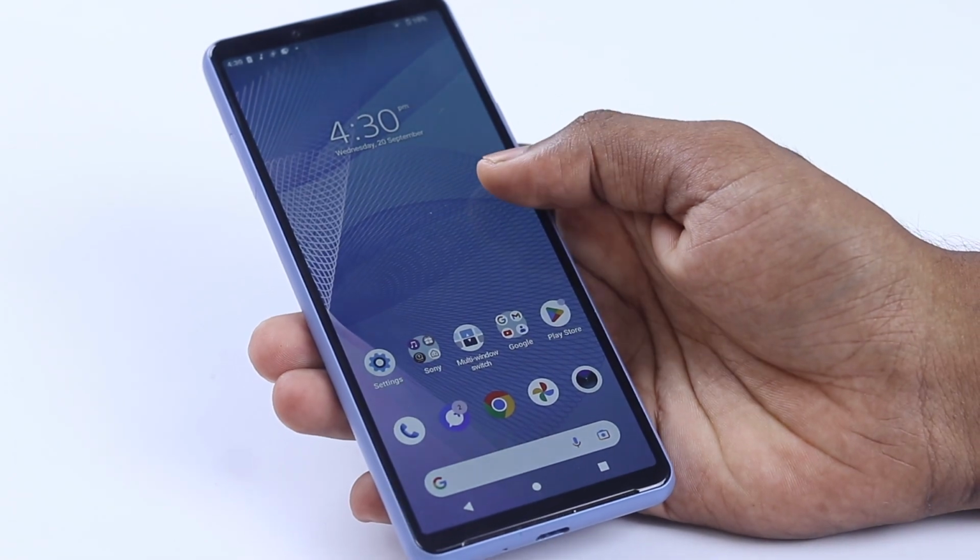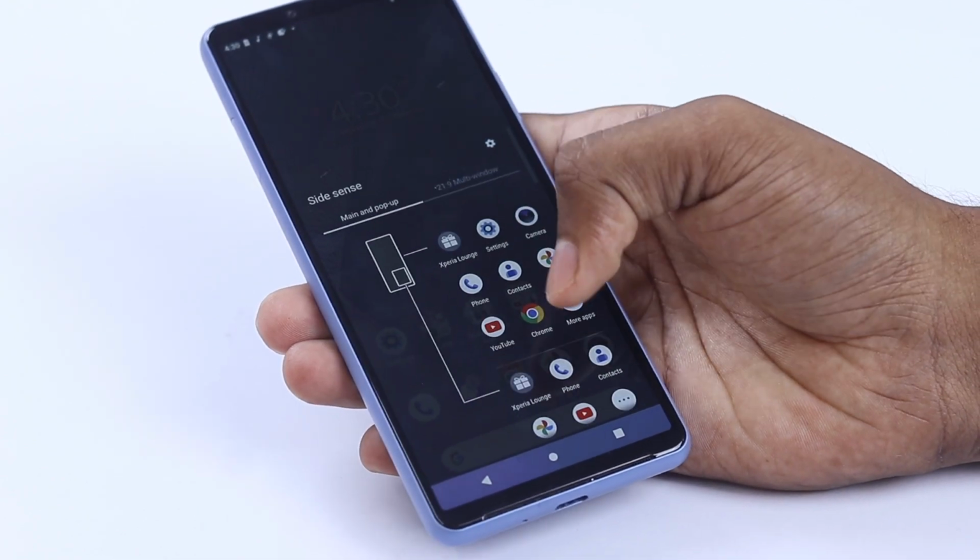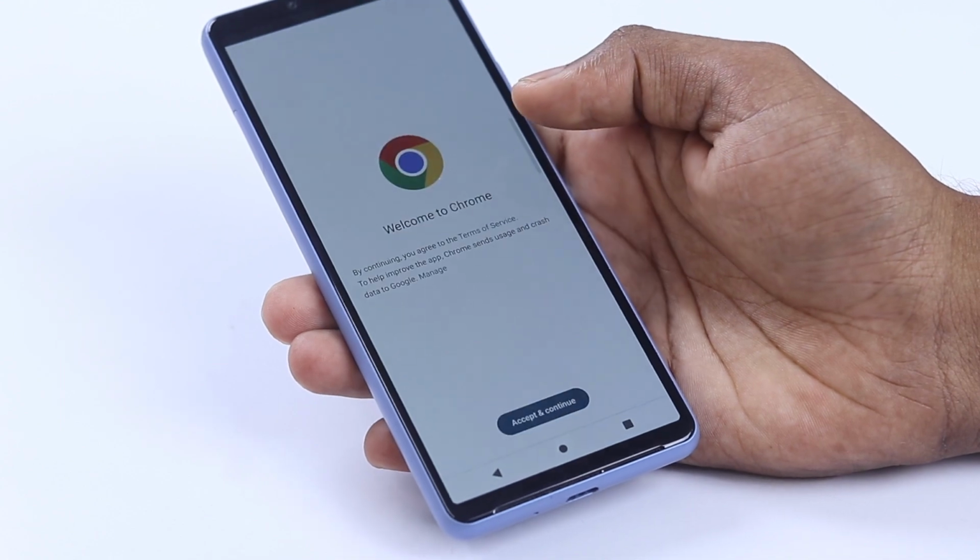At number 1 is the Side Sense. Side Sense is a gesture recognition system that allows you to launch apps and perform other actions by tapping or squeezing the sides of the phone.